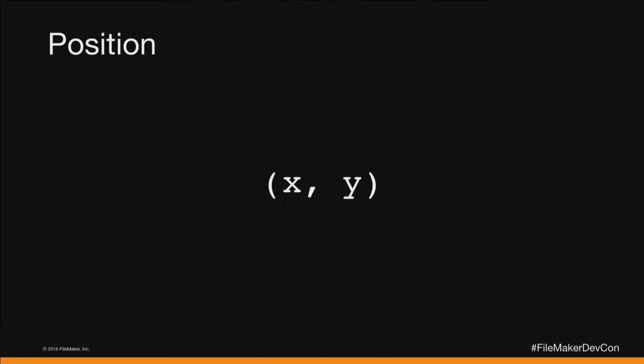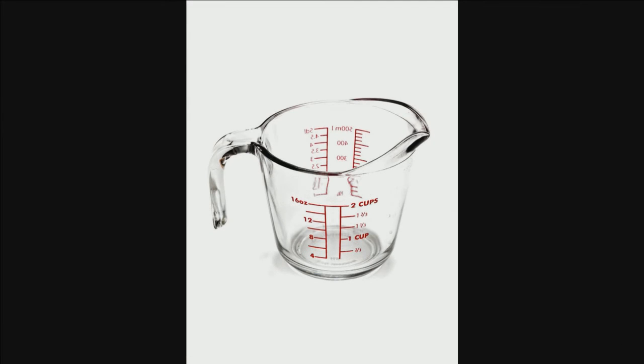So position, sorry about that. So position is the coordinate system. I'm sure we're all familiar with coordinates, just simple X, Y. But it's really a useful thing. It allows us to measure what the objects are on our layout. And when we measure it, we don't have to guess, are these the same width? Are they in the same place?